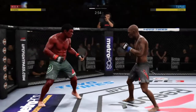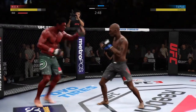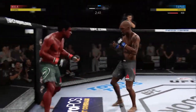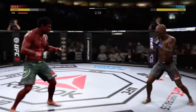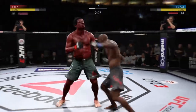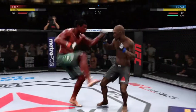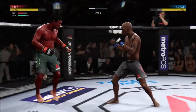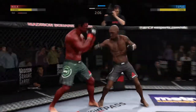Quick jab. That one hurt. Lands a glancing right hand upstairs. Big power in that hook. Head kick! Landed that punch flush. And both guys really throwing with authority. Big shot to the head. He's stunned. He's in trouble. He's got him right here. Big shots. Powerful right hand.